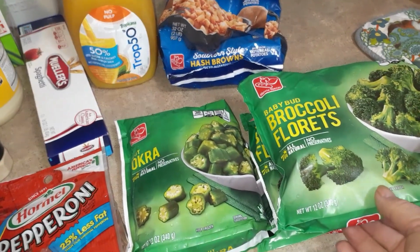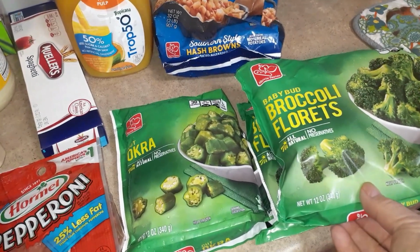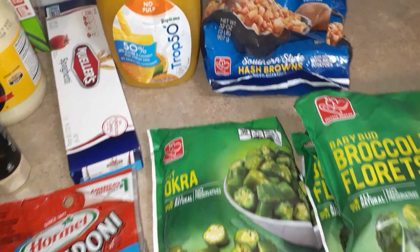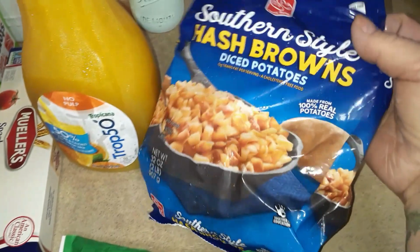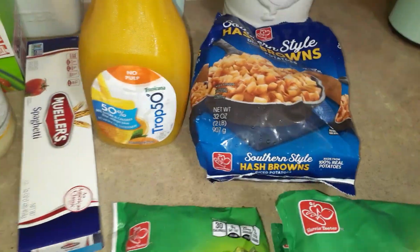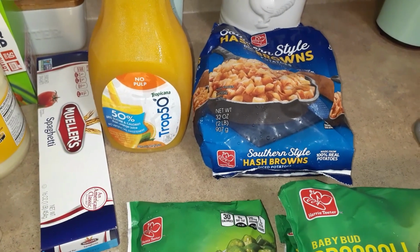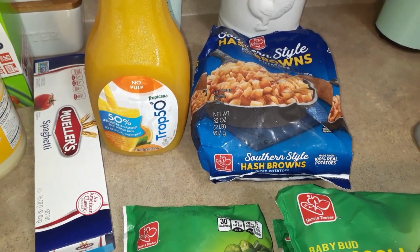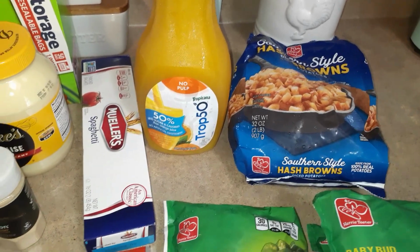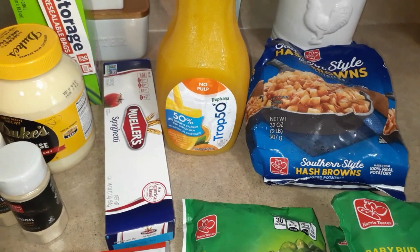I needed one for the freezer and one for our broccolis and noodles. This okra is for my vegetable soup, and the hash browns are for, I've already forgot. We're making something that uses those hash browns. Well, you will have seen my menu by now. You'll remember better than I will.